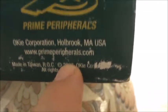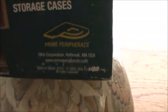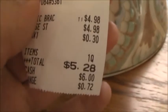Back to basics, bulk savings. Now, if you look on the side here, I'll show you where it says that they are from 2000. And the total cost for this, I do have the receipt here after tax, was $5.28.